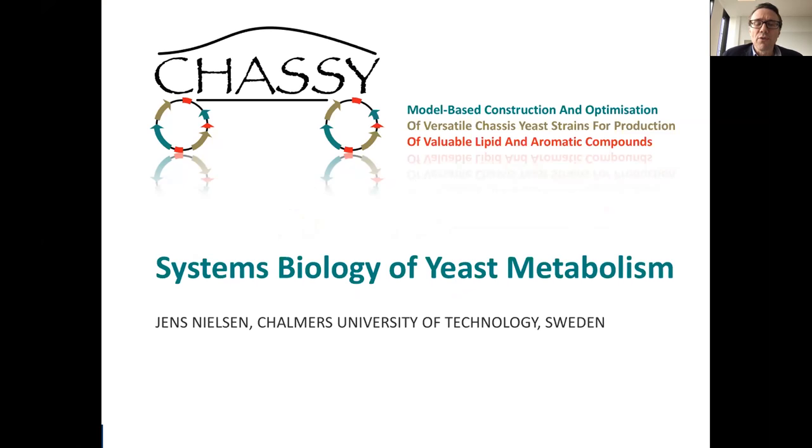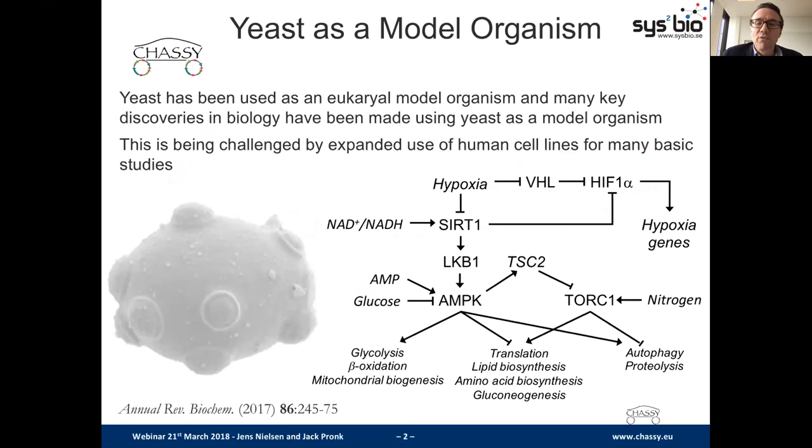I'm going to talk about systems biology, particularly with focus on the yeast metabolism and how we can advance using mathematical models to begin to find metabolic engineering targets. But before I get into some of the modeling work and quantitative omics characterization, let's remind ourselves that yeast is not only a very important industrial host organism, but it's also a very important model organism for studying eukaryotic biology.